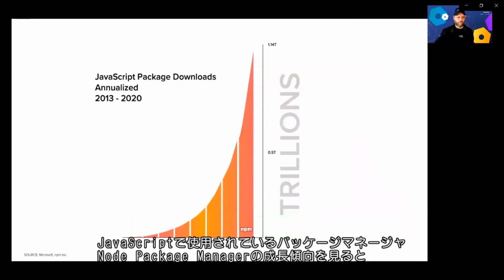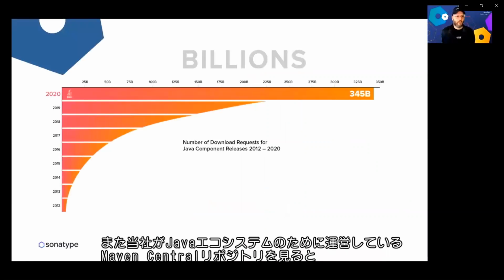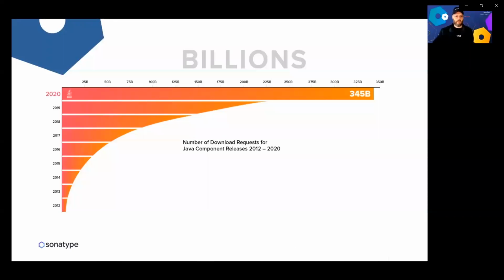If we take a look at the growth trend of the Node package manager, which is the package manager primarily used for JavaScript, you could see a nice healthy growth curve here in terms of the downloads over the last 7 years. And if we look at the Maven Central repository, which is the repository that Sonatype runs for the Java ecosystem, the growth within that ecosystem continues to explode as well. We served 345 billion components in 2020.